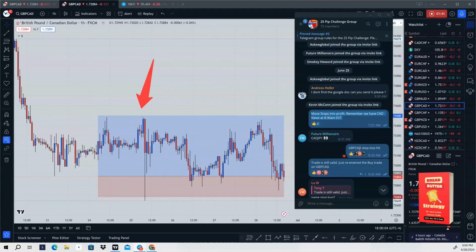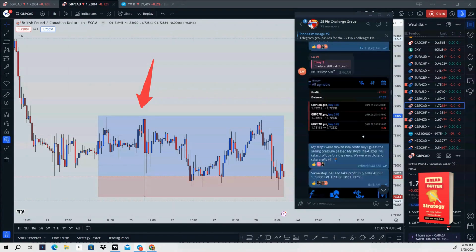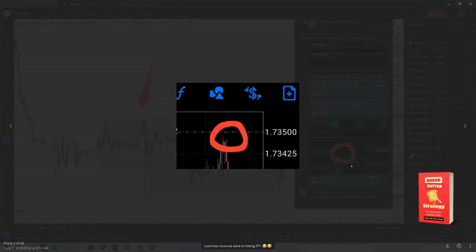Our stop loss got hit, so we got back into the trade. Now everyone was in profit, right? And a lot of members took profit early, but what happened with me is I was being greedy. Let me show you here in this photo. We were inches away from hitting TP. So news came out on Tuesday, 8:30, CAD news, and I thought we were going to hit TP before the actual news came out. I should have closed out the trade.